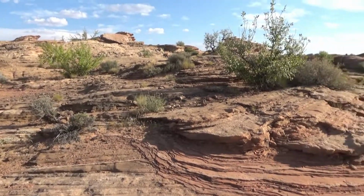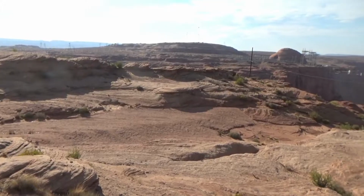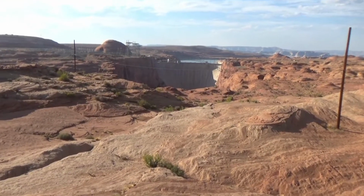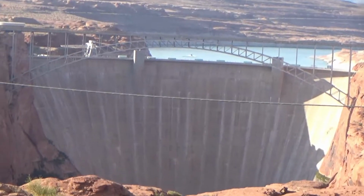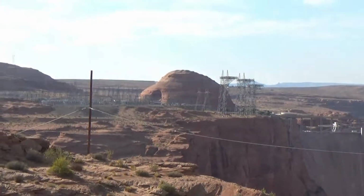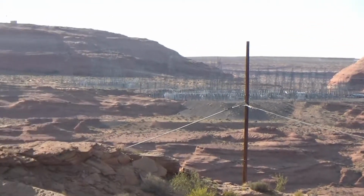I've walked out this far over those rocks, which is not too difficult, but there is so much more to get to the final edge, and I'm not even sure that's the final edge right there, to where you can look right down and see the river coming out. Wow, look at this big dome over there. Gigantic solid rock dome.